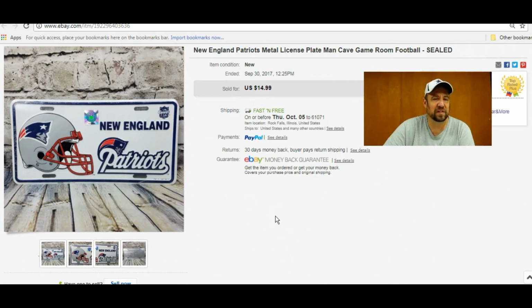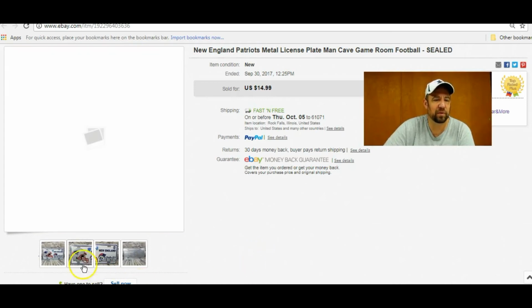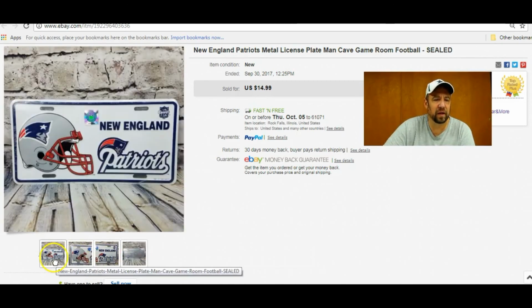Picked up a bunch of these license plates. I think I only got a couple of these left. It's just an older New England Patriots license plate. Still new, sealed. And this went for $14.99 free ship.